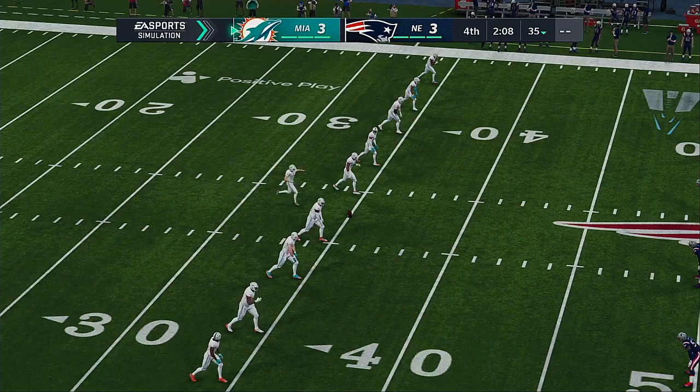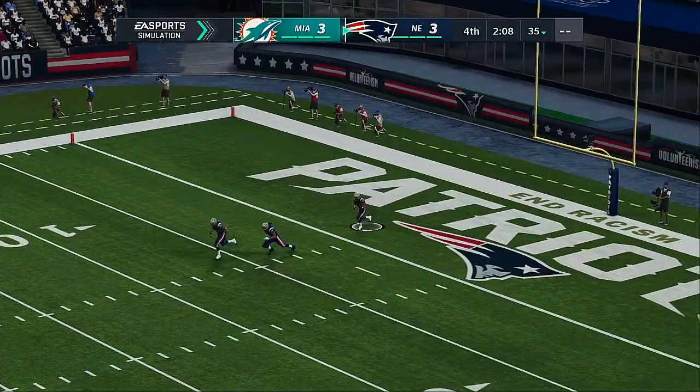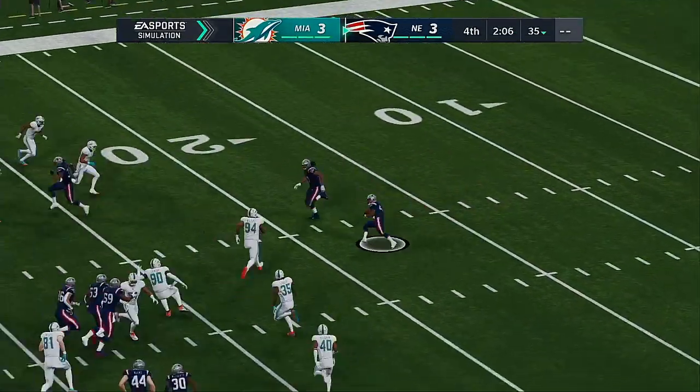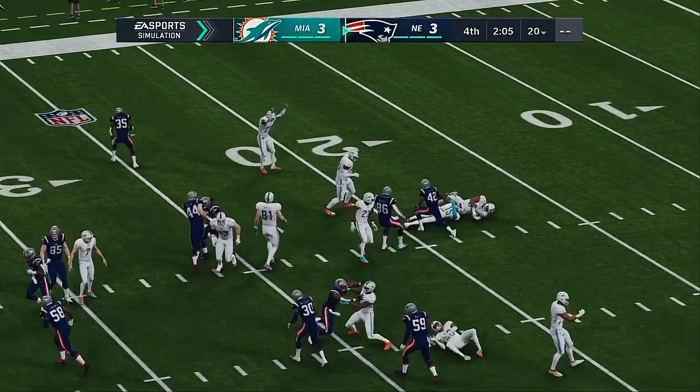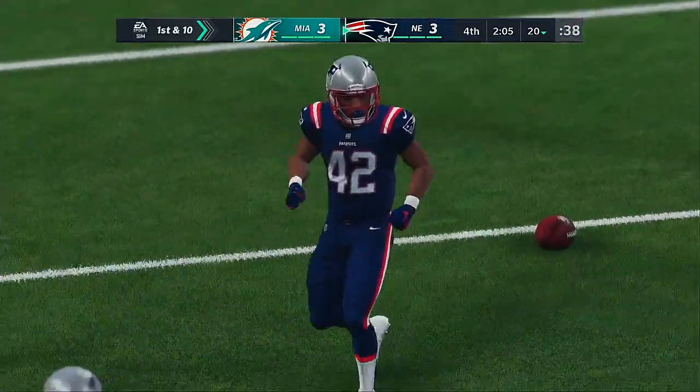Field goals, all we've had so far. 3-3 now as the kick is away. Fielded a couple yards into the end zone. And that decision to bring it out ends up not being a good one. Costs him about 5 yards as he's tackled at the 20.